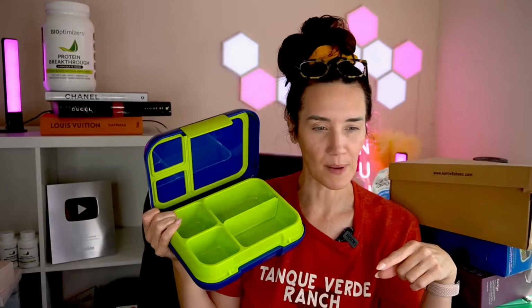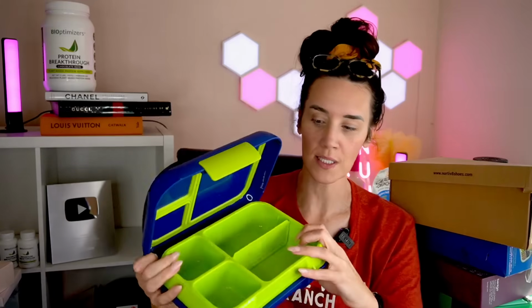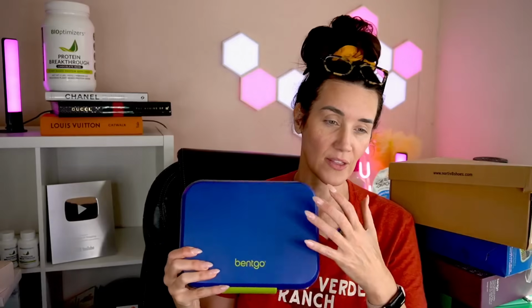So I'm really pumped about that in terms of my GLP-1 meals, to have smaller portions, or if we eat out, or for leftover meals. If I make tacos, for example, I could put in here some lettuce and then the taco meat and the cheese or the salsa for the next day, and I already have it set up for myself for the next day.